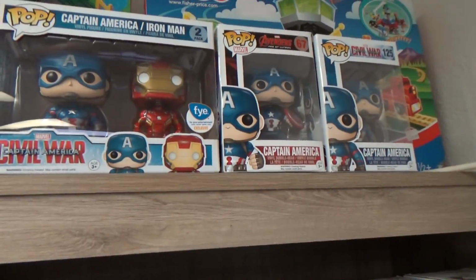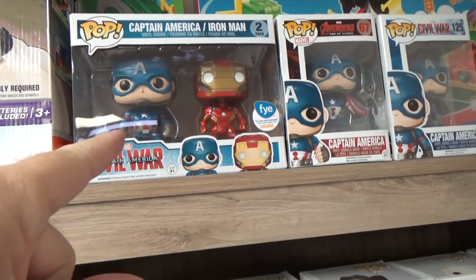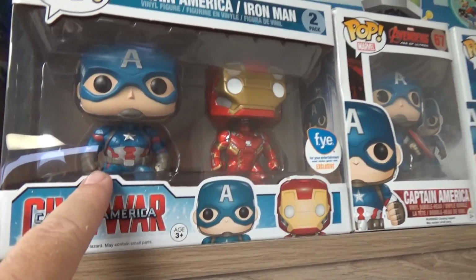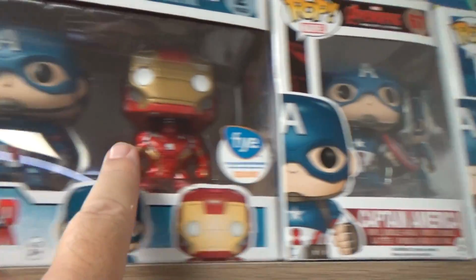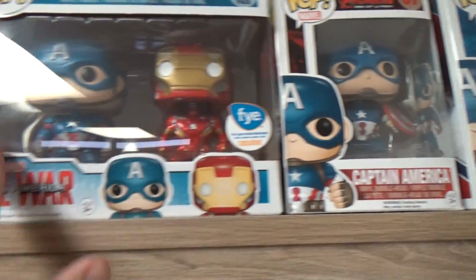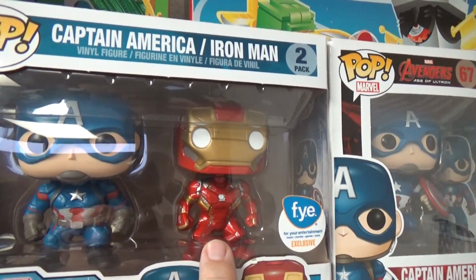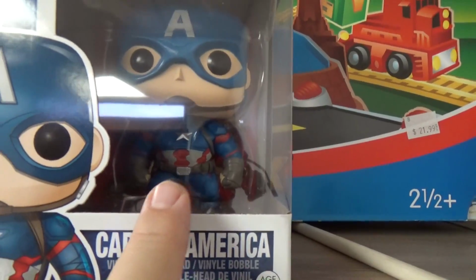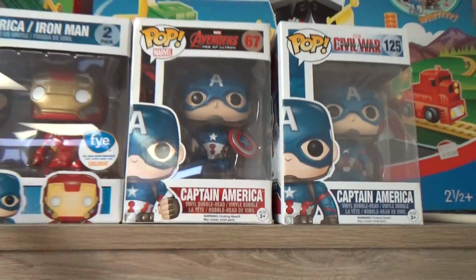Up here, these Pops, I don't remember which ones. I paid for this one myself. I think my kids gave me one of those. However, even though it says FYE exclusive right here, this character looks exactly the same as this. Maybe it's just this box set, I'm not sure. Or is the color of this figure exclusive? I don't know. Actually, it's this one. See this one? He has the gray uniform, and over here, he has a gray uniform. I don't know. I don't really collect them that much.